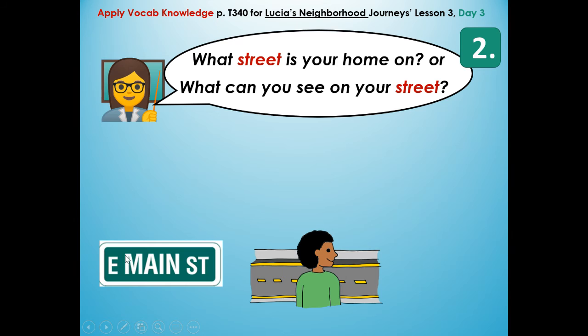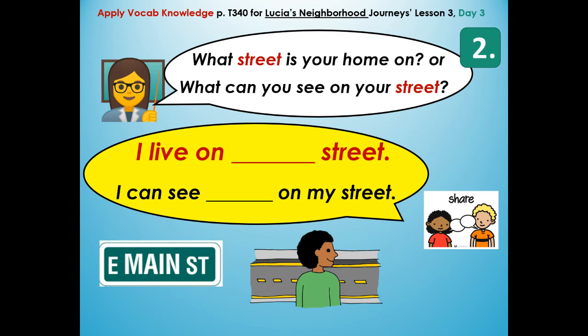So number 1, actually it says number 2. What street is your home on? Or what can you see on your street? Do you know the name of the street that your home is on? Or if you don't know that, what can you see on your street? So you can say, I live on, and then tell me the name of your street. But if you don't remember that, you can say, I see, on my street.